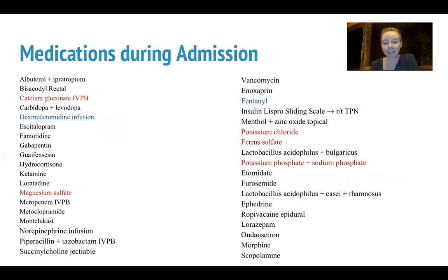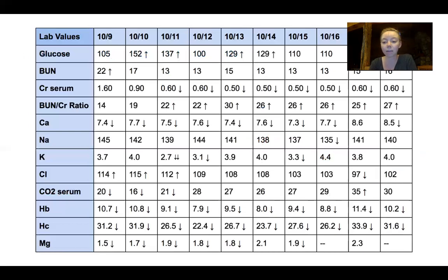An even longer list is his medications during his admission. So again, I'll just focus on the ones that are pertinent to us. He received several electrolyte replacing drugs, so calcium gluconate, magnesium sulfate, potassium chloride, ferrous sulfate, potassium phosphate and sodium phosphate. Potassium phosphate and sodium phosphate are also known laxatives, but in this case, they're used as electrolyte repletion. And then highlighted in blue are the drugs that he was sedated with when he was on mechanical ventilation.